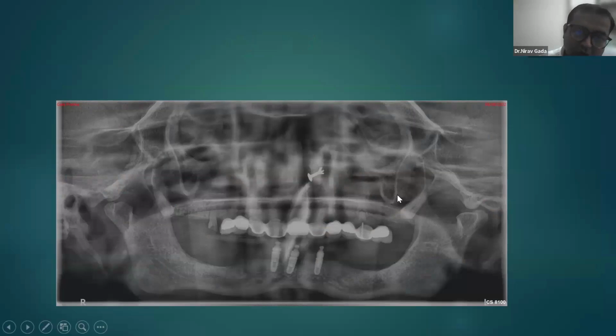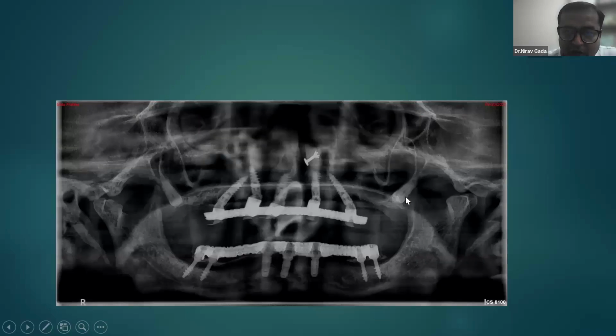So again we have impacted third molars on both the sides. So we decided not to touch the impacted third molars, and we decided to do implants in the maxillary area, pre-maxillary area, like in all on four. And in the lower, what we did is we placed two basal implants, lingual cortical engagement, and bent them. And this we can say is a holistic approach where we are using basal and two-piece implants, and we have loaded this prosthesis immediately within 7 days.